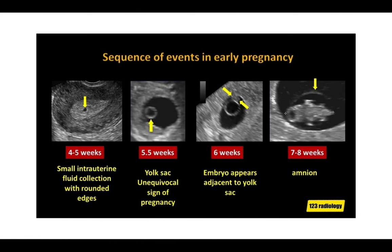So that discriminatory zone, you'll see that from 1500 to 2000 quantitative HCG, so that hormone level. You should definitely see something on a transvaginal ultrasound. And then from 4500 to 5000, you should be seeing that transabdominally. And like we said earlier, you can have numbers lower than this and they could still have an ectopic pregnancy. So clinically, use your judgment there.